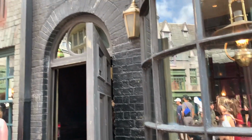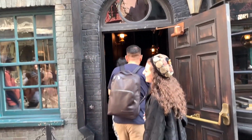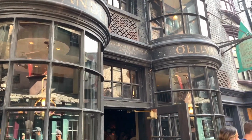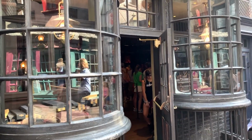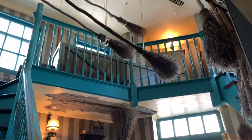Number 6, Ollivander's Wand Experience. Now you have to experience this attraction at least once, and especially if it's your first visit. You can do this at either park, and it's an attraction, so there is a wait time. It's usually not too long unless you're visiting during peak times, but it's worth the wait either way.